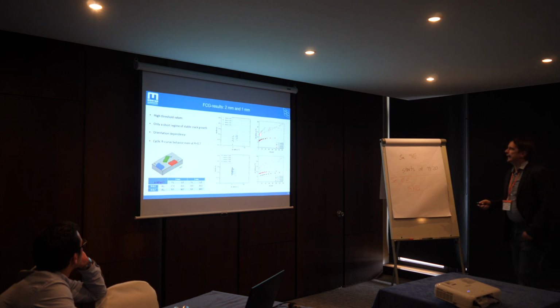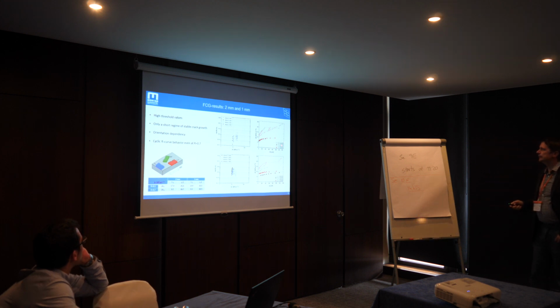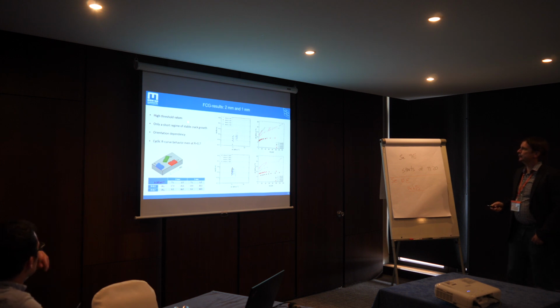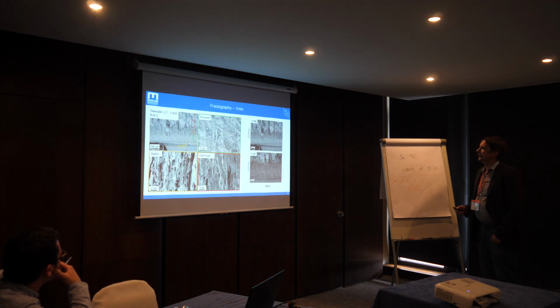And when we look at these R-curves, you see the R-curves for the 2 mm material and for the 1 mm material. We see that even for the high stress ratio that was applied, we still have an R-curve behavior, which is most of the time not the case when you think of the closure mechanisms, as closure mechanisms will be less prominent at these high stress ratios. So what is now the reason for the occurrence of this R-curve? This I will show you on the next slide.